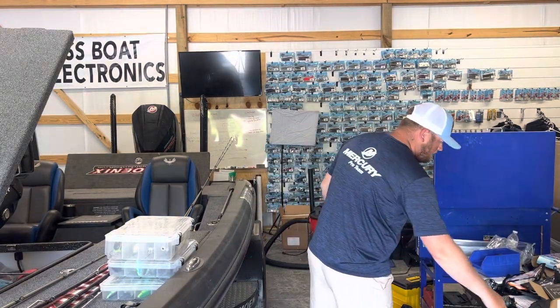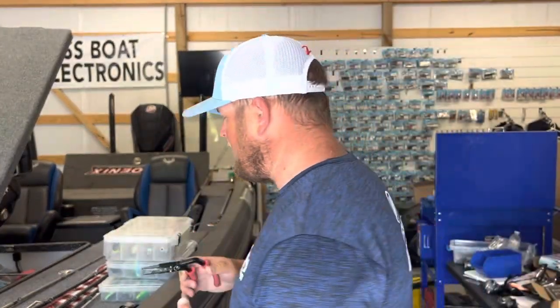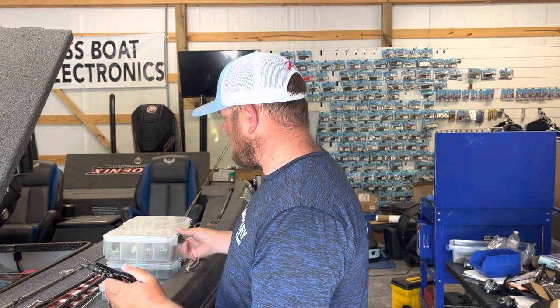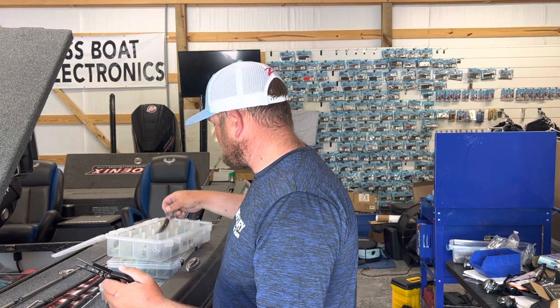All right, this is it. The pair of pliers that I would normally use. We'll just use a regular pair of pliers, you know, needle nose pliers, but we'll use this 8XD as an example. All right, so like I was saying, not a knock on Strike King.